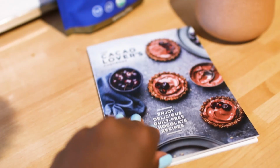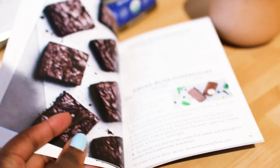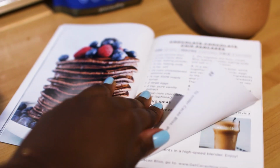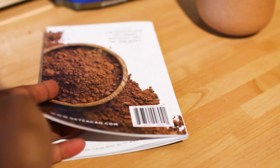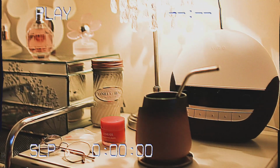There are so many other recipes you can make with cacao bliss. I've tried a few of them, especially the pancakes are amazing, but honestly the hot chocolate is just a daily staple of mine. It just makes me feel like I'm having a bit of a treat at the end of the day, and I absolutely love it.